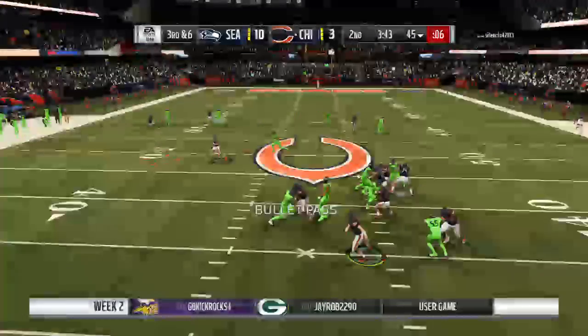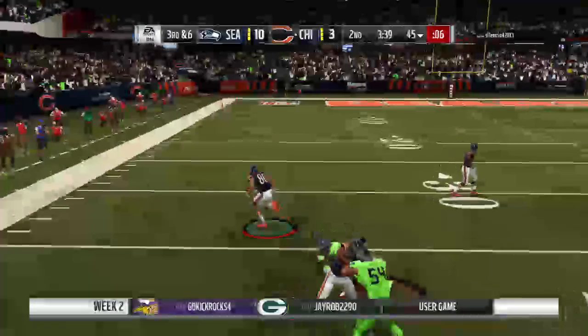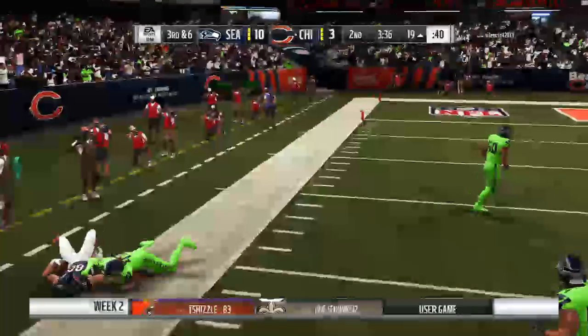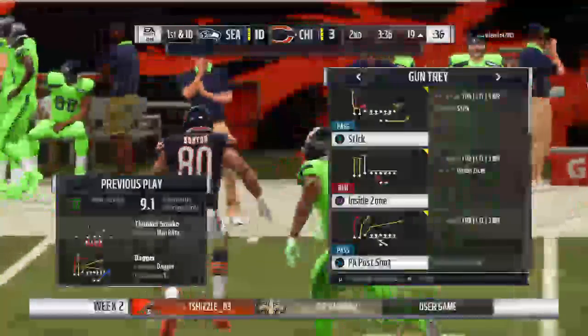Trubisky will throw. Looking left side, and he's got a man. It's Burton. Breaks the tackle. He's got room to run. Past the 20. That goes as a gain of 37 on third down.